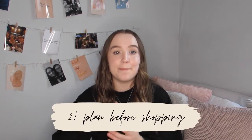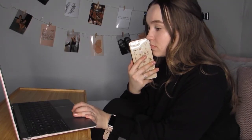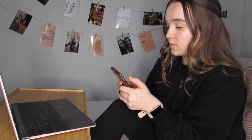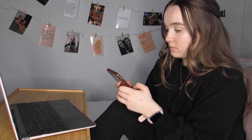My next tip is to plan what you're going to buy before you go to the supermarket. This helps with aimless shopping. If you're just walking around the supermarket trying to figure out what you want to eat for the week, you're more likely to pick up snacks and unhealthy things. I find that having a clear plan of what I want to buy helps me stick to my budget, helps me eat healthier, and also makes food shopping a lot quicker.